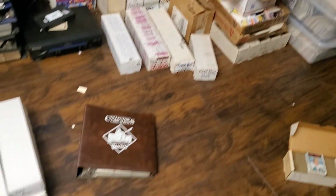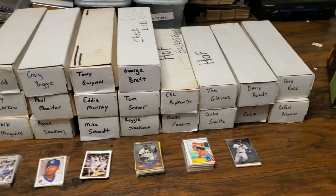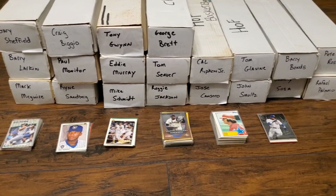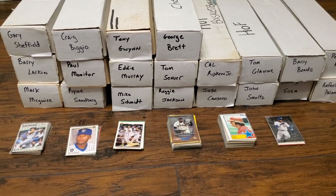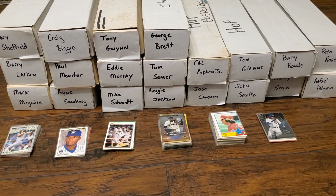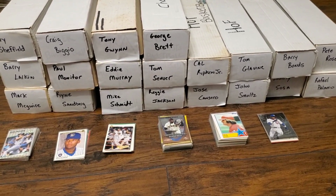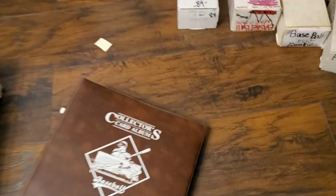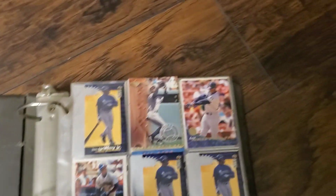But over here, as you can see, I have some boxes with Hall of Fame players' names on it. I've been making these boxes. These are 800 count boxes, filling them up with specific players. I'm probably going to need multiple boxes for each player. As I go through, I find huge stacks. I took some cards out. I'll show them to you. But first, I wanted to show you this album that I came across with some pretty good players in it.